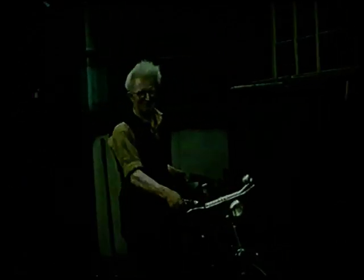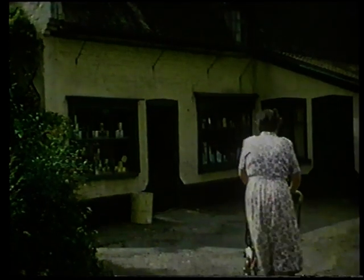This is Mr. Roper, a village character who ran the garage. He repaired everything, bicycles, lawnmowers, cars. His garage was the most incredible muddle. This is the forge where Mr. Crossy was still working. This is going to the village shop.